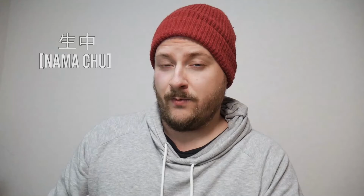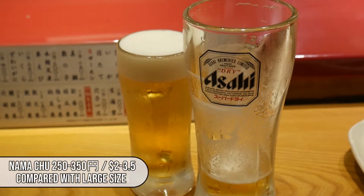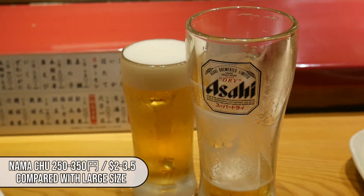Next up is Nama Chu, which you can also call Nama Jockey. And the sizes actually vary for this medium-sized beer depending on which place you're in. It's everywhere between 350 milliliters up to 500 milliliters, which is a decently sized beer.